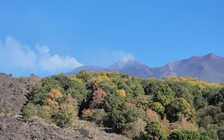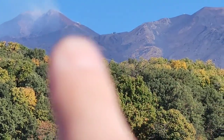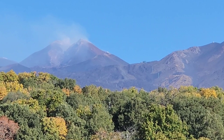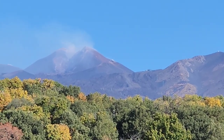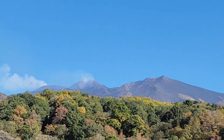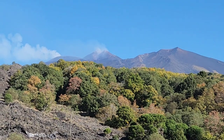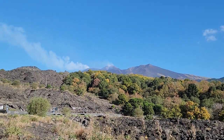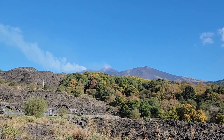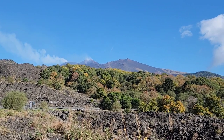I will zoom in. And to be fair enough, we are going to the lower part where you can see the building on top. So the four active ones, we will see one of them today. Now let me explain a little bit more. Now, the southeast crater, that's the one you are going to see today in my video. It is one of the four active ones.